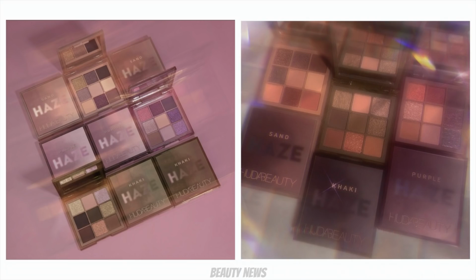Yeah, look, I like the look of them in the pans, and there's some swatches I like, but I also feel like I have these.